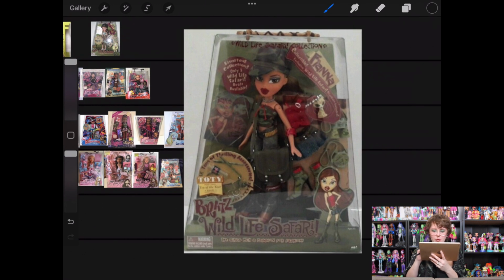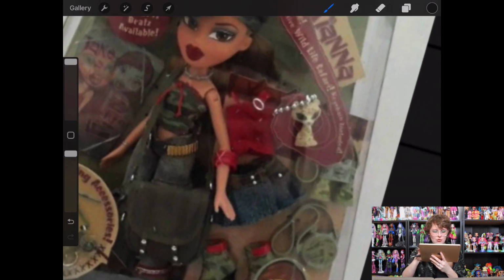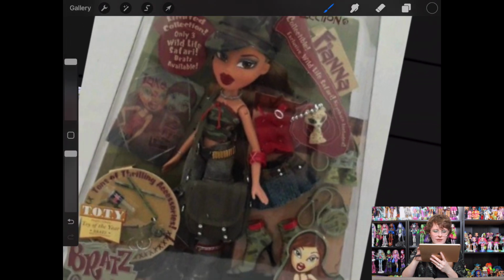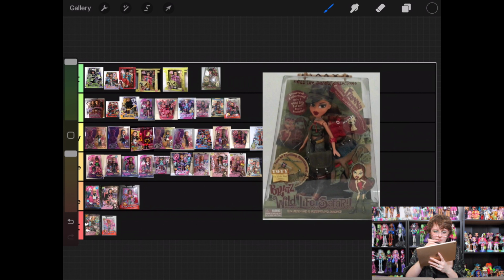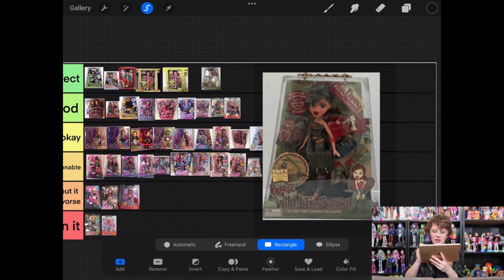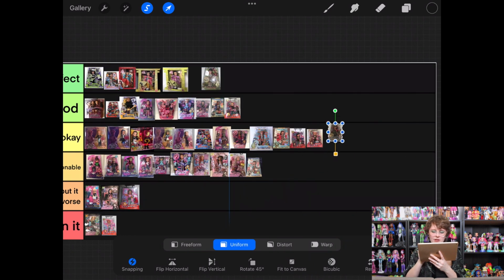Fiona I do like more. She just has better vibes to me, I don't know why. She's got like a little jaguar keychain, cheetah keychain. Very hard to tell at this scale with this level of blurriness. She's going to go into just okay, because I don't love it, but I hate it a lot less than I could.